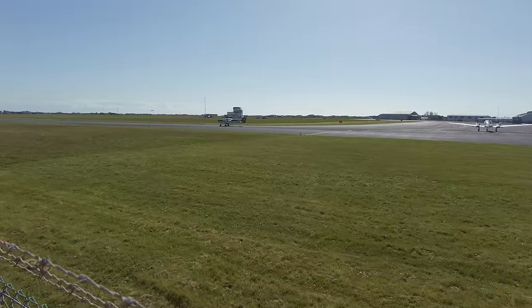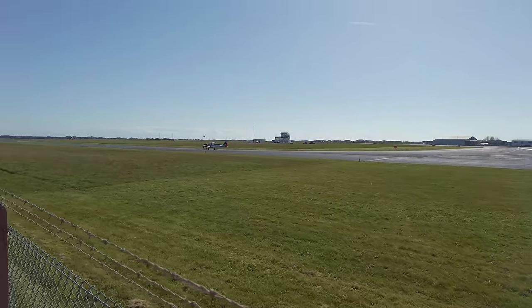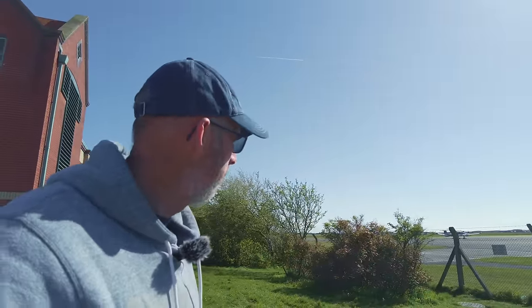You can see right across the, what do they call it, the tarmac there in front of all the hangars. We've got a couple of small planes out there. In fact, there's quite a fancy one there. Is it a diamond? We'll have a look in a minute. But yeah, we can see the control tower as well.